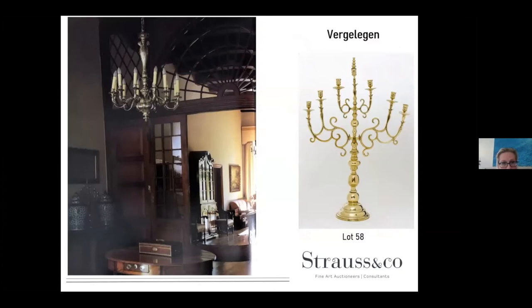And after Lady Phillips's death, Cynthia and Punch Barlow bought the home, and they too, together with their decorators, proceeded to furnish that home in that extraordinarily beautiful style. We were lucky enough to sell probably 20, 25 lots from the sale belonging to members of the Barlow family and the Barlow Trust. And that we did 5 years ago, but we did have the residue of one or two pieces from one member of the family.